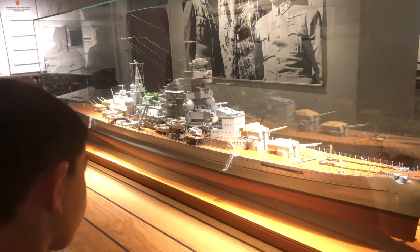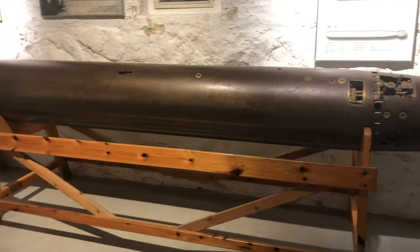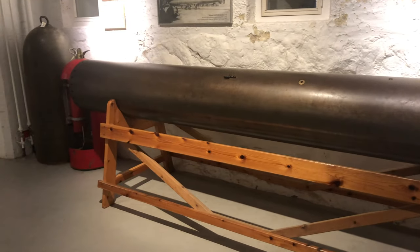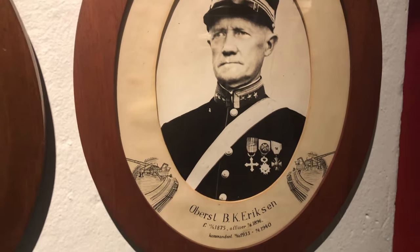That's the ship that was sunk. The warhead was taken over. No, he was in charge of the whole base. The retiree came back just to handle it.